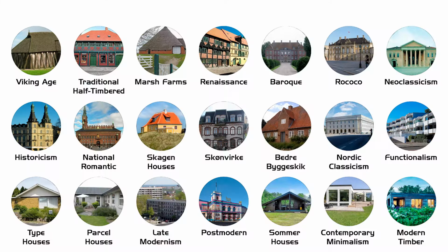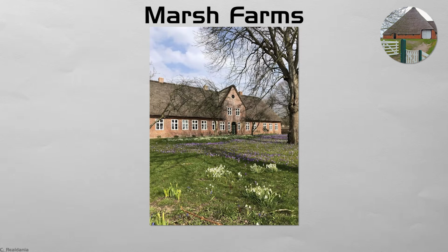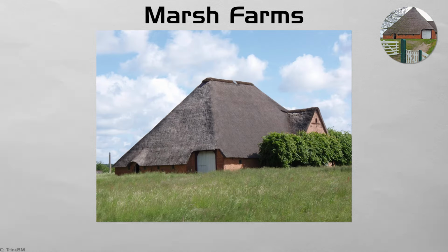Marsh Farms. Starting in the 16th century, farmers in southwest Jutland raised elongated farmsteads, or marsgård, on earthen mounds to survive tidal flooding. Thick brick side walls, half-timber gables, and deep thatch resisted wind-driven rain. Dwelling, byre, and hayloft sat beneath one roof, so body heat and stored fodder warmed living quarters. Small window openings conserved heat, and low ridges reduced wind drag, giving these houses their distinctive silhouette along the Wadden Sea.